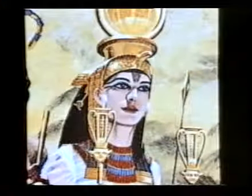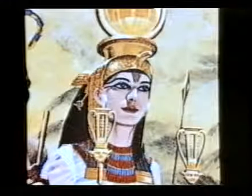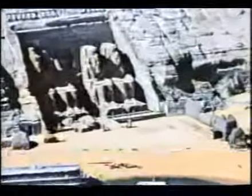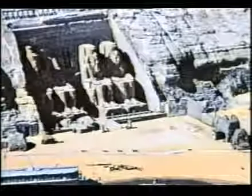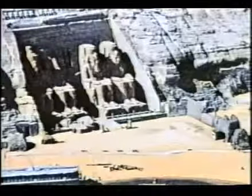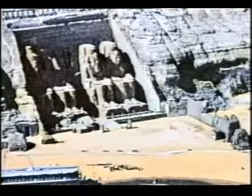In one cliff, Ramesses carved out a jewel-like temple dedicated to his beautiful wife, Nefertari. In another cliff, just 100 steps distant, workmen smoothed away the surface to a height of 110 feet, and there carved 4 colossal 67-foot figures, all seated, all alike, of Ramesses himself. Each would weigh 1,200 tons.